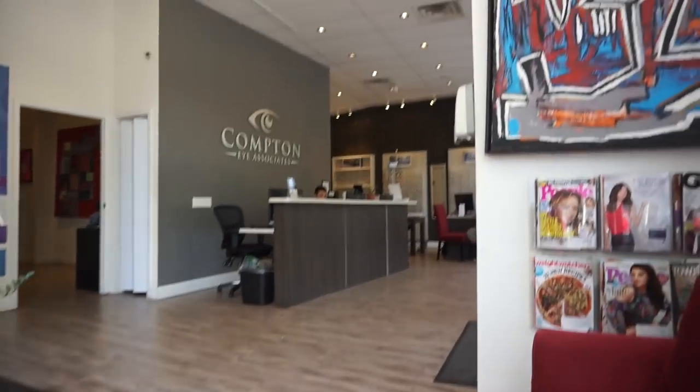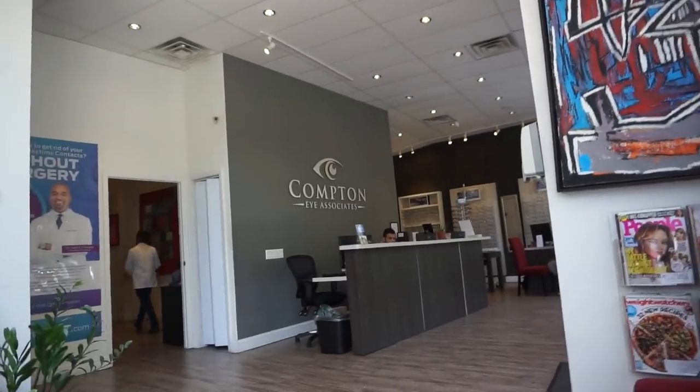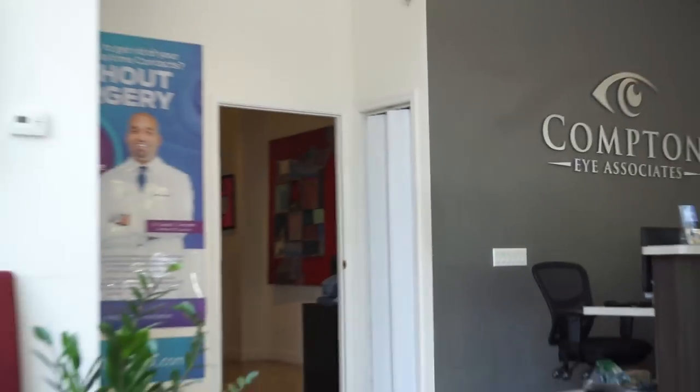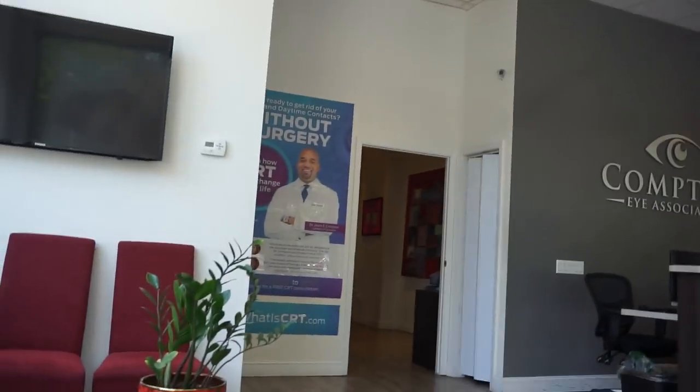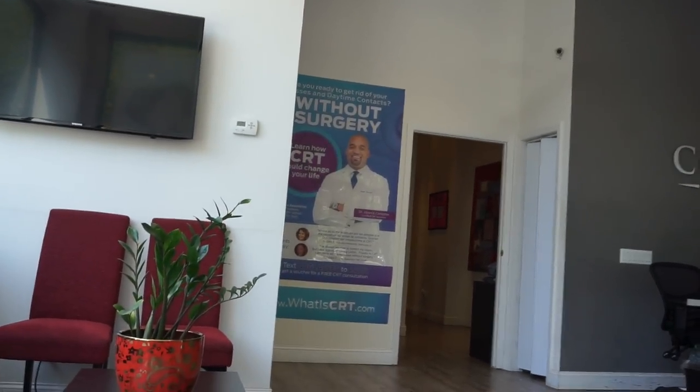And he has a bunch of different eyeglass styles over there. We got the cool popcorn floor, the nice artwork. You guys gotta come by here if you need your eyes checked or if you just wanna buy some sunnies too. But he also does this, which I'm interested in. Not for me, but it's called CRT. So it's basically like a LASIK but without a surgery.